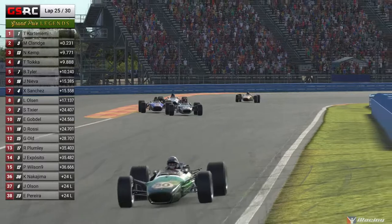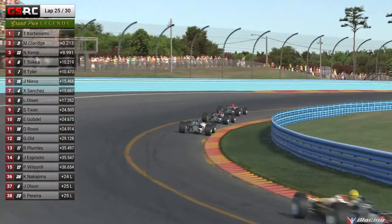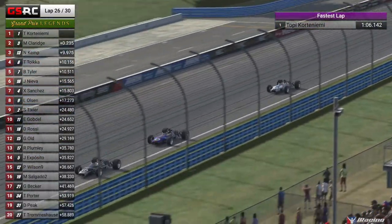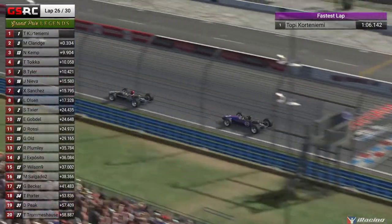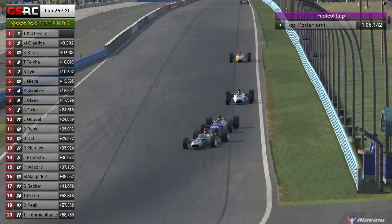But Ozzy, check out this battle. Neil Kemp, Teemu Toikka, and Bill Tyler all separated within a half second between these three, and it's all for the final spot on the podium. It is, and he's holding on to it white knuckles tight, and white knuckle time.